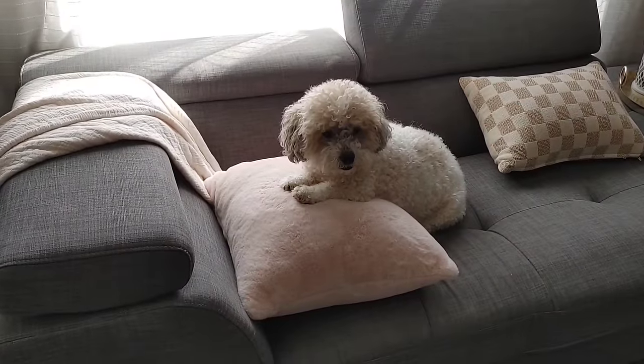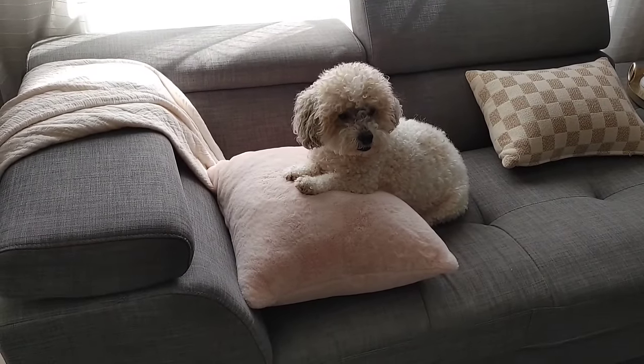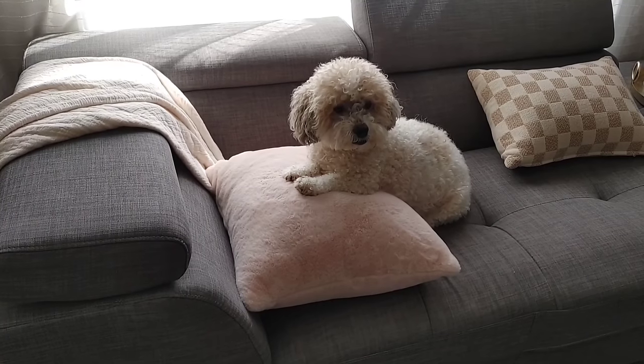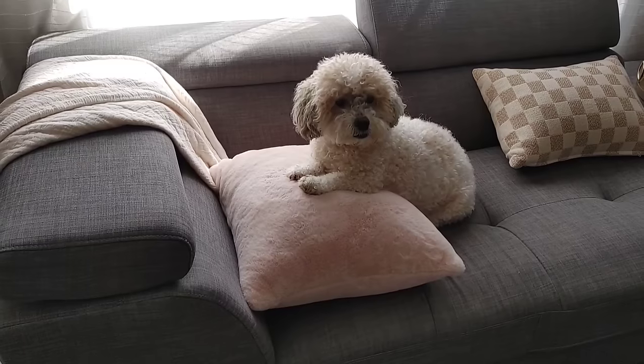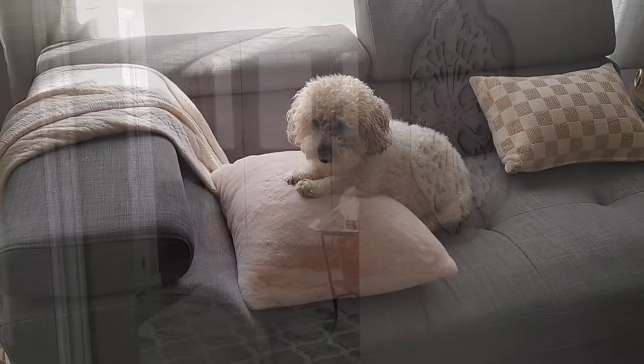And I had my little helper. He was just sunbathing and resting on the pillow and watching me while I share my haul with you guys. He loves sunbathing in the morning, and this was just the cutest little shot.